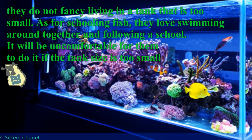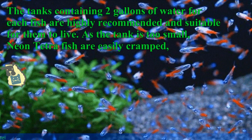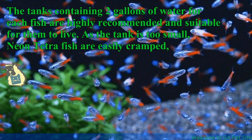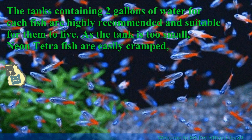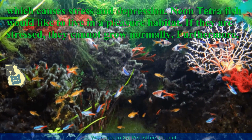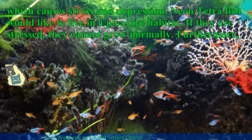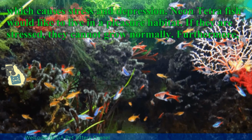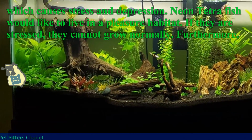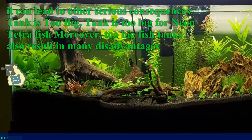Tanks containing 2 gallons of water for each fish are highly recommended and suitable for them to live. As the tank is too small, Neon Tetra fish are easily cramped, which causes stress and depression. Neon Tetra fish would like to live in a pleasant habitat. If they are stressed, they cannot grow normally. Furthermore, it can lead to other serious consequences.